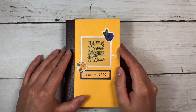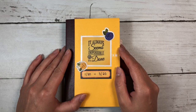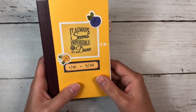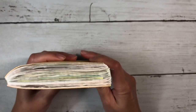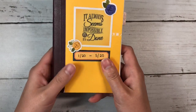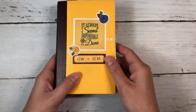Thanks so much for joining me today for a flip through of the month of May in my pocket size bullet journal. May was my last month in this particular notebook, which is a Hobonichi A6 plain notebook that I had cut down to pocket size. So this one carried me from January through the end of May.